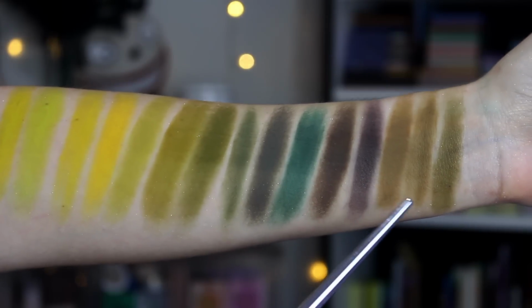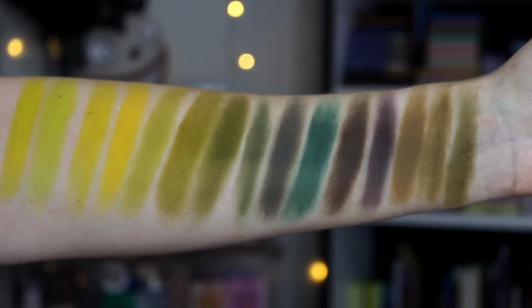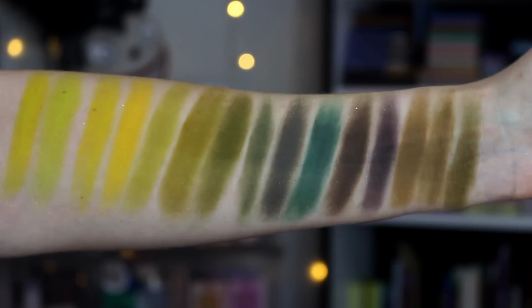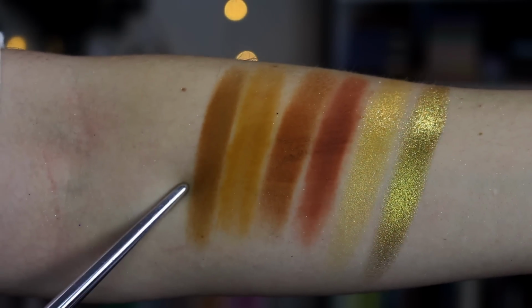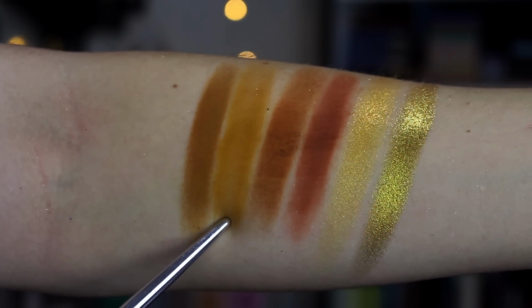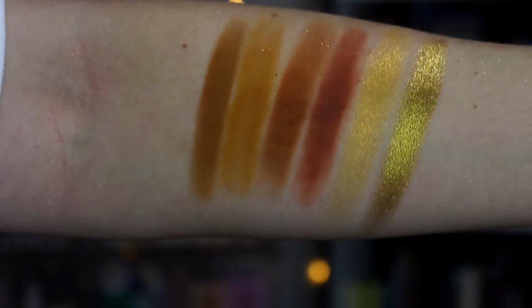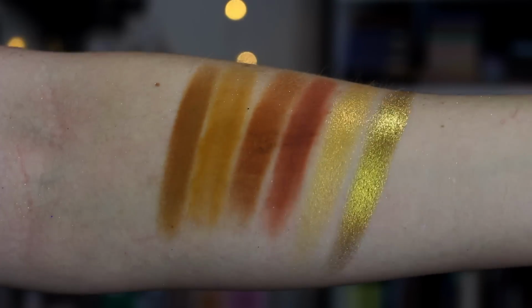And then last for this section, I have Dank from the 420 palette with Palm Tree and Pickle from the Tropical palette. Palm Tree and Dank are very, very similar. They're not exact, but they're quite similar. All right, moving on to this last section, we have Blunt from the 420 palette with Khaki from the Tropical Vibes palette. And then we have Full Melt from the 420 palette with Safari from the Tropical Vibes palette. They're all burnt, reddish, orangey shades, but none of them are exact dupes.